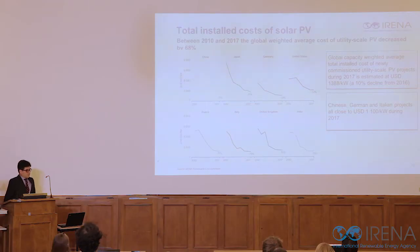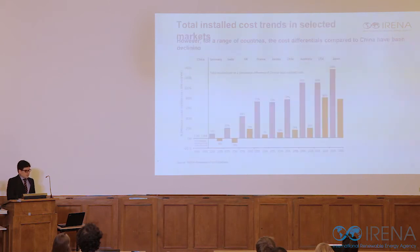Here we show a little bit of a flavor of the differences among countries, but in general terms, we can see that in terms of total installed cost, a decrease of up to 68% on average. Some countries decreased within the time frame of 2010 to 2017 in terms of total installed cost by more than 70%, for example. Even in Japan, which still remains a little bit on the high end of the costs, the reductions have been really stark. And so, as I said, there are still some differentials.